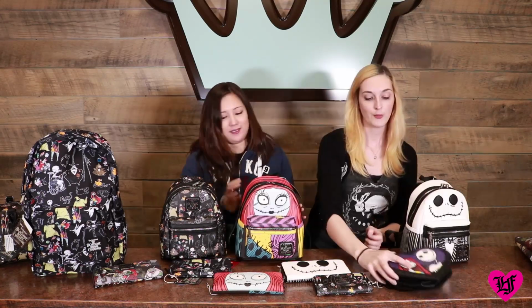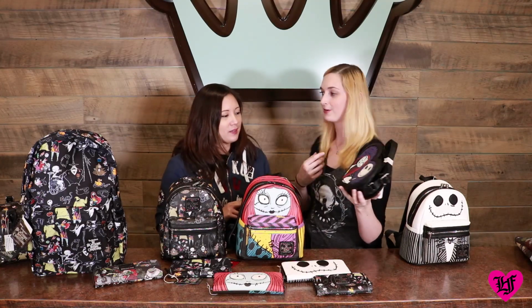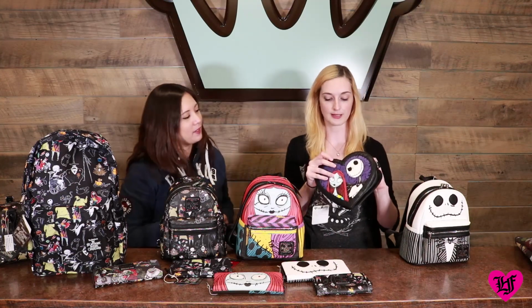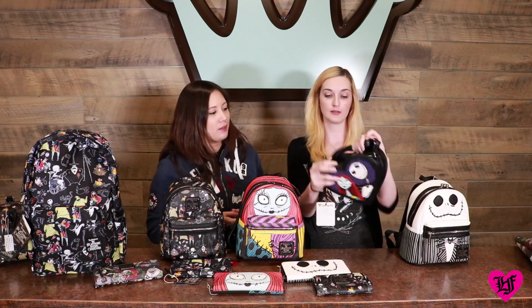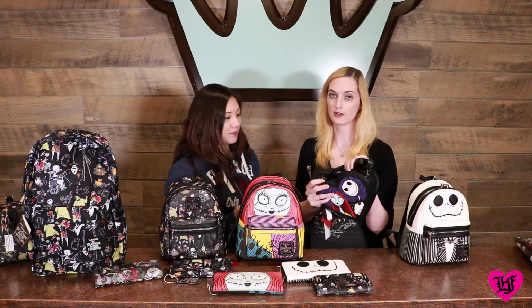Twinsies. We have this adorable heart-shaped crossbody with Jack and Sally featured on the front. It has the thorns and the purple in the background. Really cool detail. And what's really cool about some of Loungefly's smaller bags is they do have little credit card holders on the inside as well. Yep, it eliminates the need of an additional wallet. So you're able to best use your space. Just put your phone in there, put your cards in there, and you're ready to go.